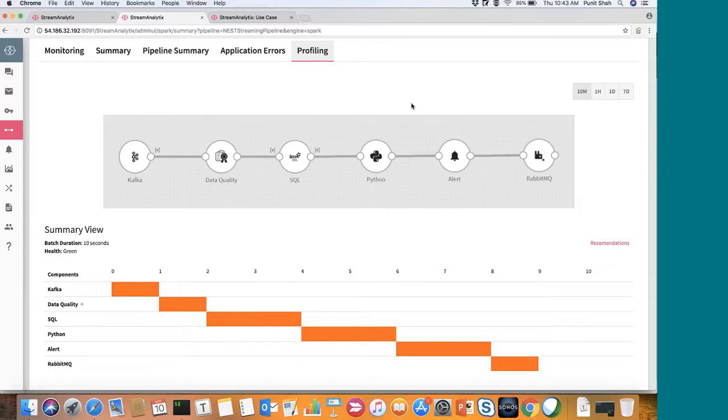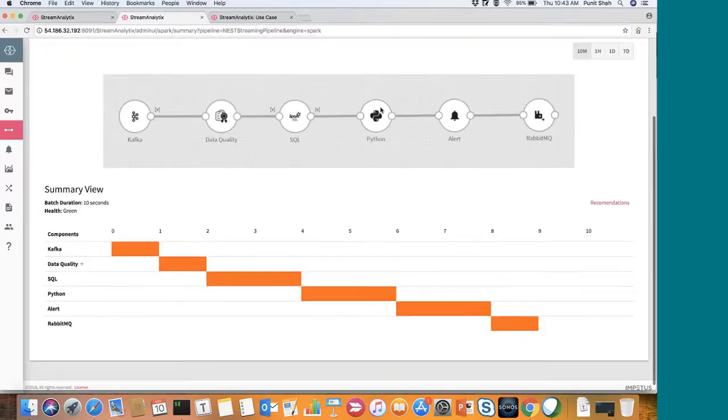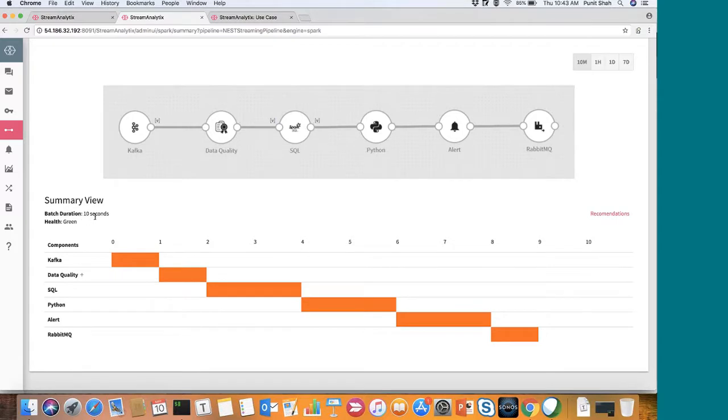How do you debug what really is happening? Are there leaks in the program, in the logic? Or is it just because the cluster utilization suddenly has gone up since it's a shared resource? So how do you start debugging? The profiling helps you.